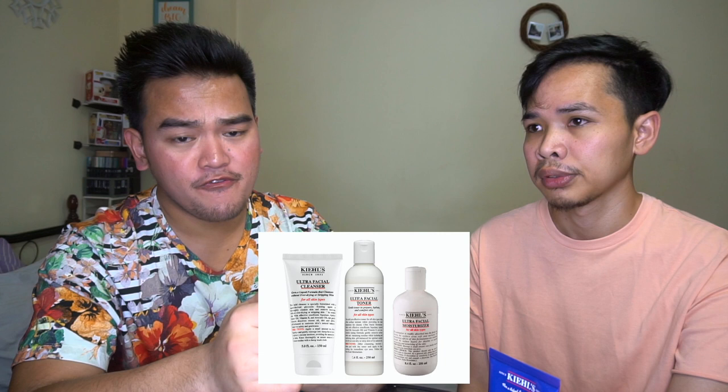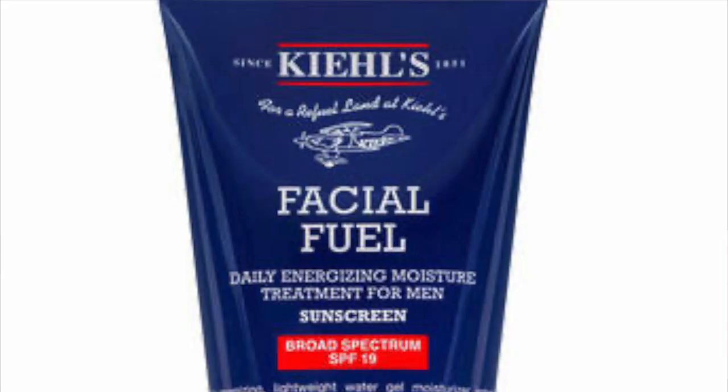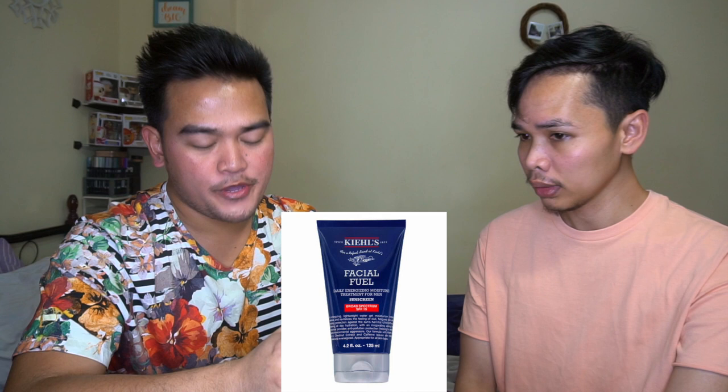The most important thing with a skincare routine, I think, is cleanser, toner, and then moisturizer. And of course, if you can afford, you can also include a serum, day and night serum. This is the one that I've started with. I've been using it for a month already and I like it. It's Facial Fuel, daily energizing moisture treatment for men.